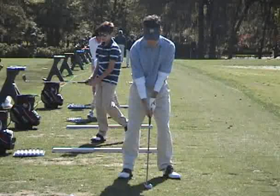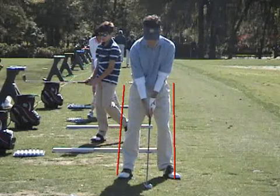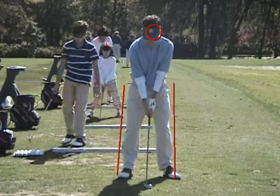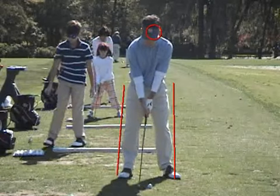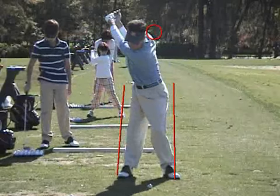From the face on, we generally look at how much motion we have, if we're swaying or anything like that, and we don't see that. You got a nice little bump here to start your swing, which is good. Starts the rhythm. Good turn here.